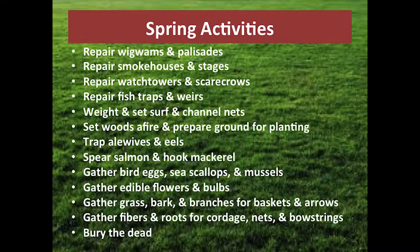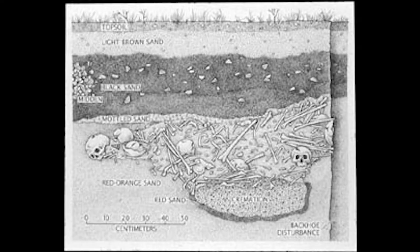Spring was a time for gathering building materials or repairing things, setting nets and weirs, preparing the fields for planting, exploiting fish runs on the rivers and streams, gathering the first fresh foods of the season, and tending to the burial or reburial of people who had died over the winter. With winter cremations, the bones were collected afterwards and bundled together and stored for reburial in family ossuaries.